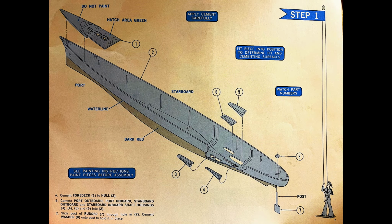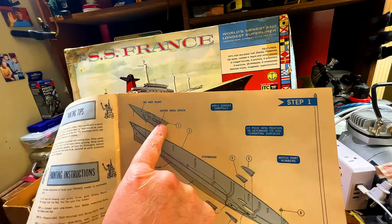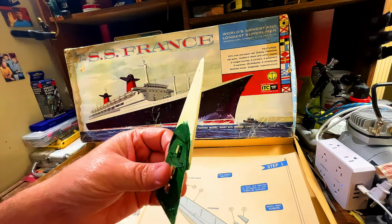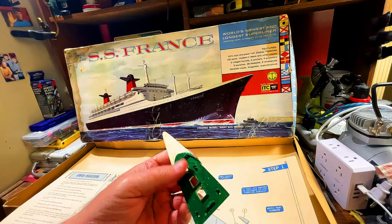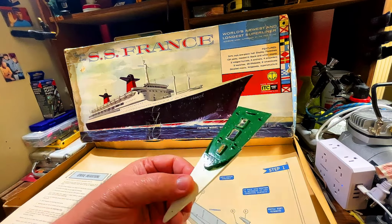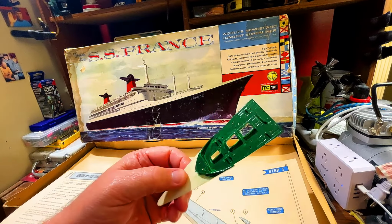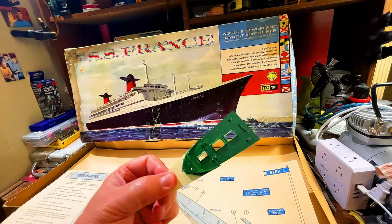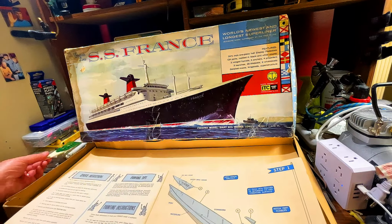And you can see it says do not paint. So, and this area is going to be green, and you can see the I'm not going to really rag on their paint job only because it could have been a little kid doing it. So, but anyway, this model kit did not say it was start, and there was no pictures of the parts that were painted.